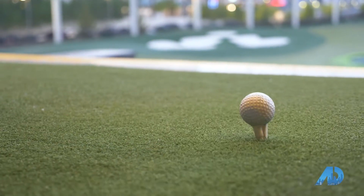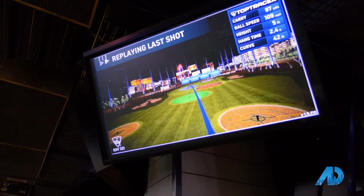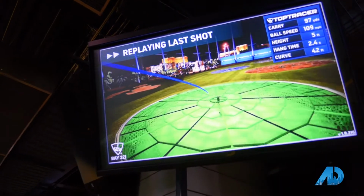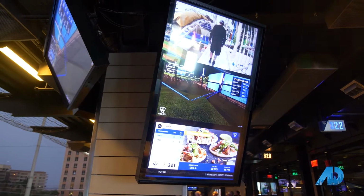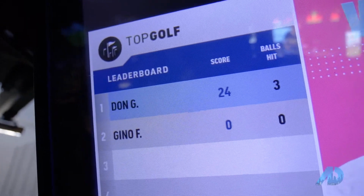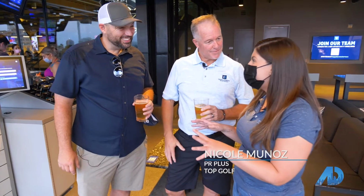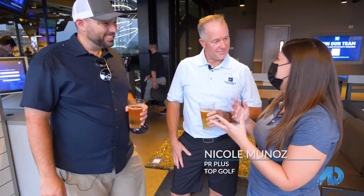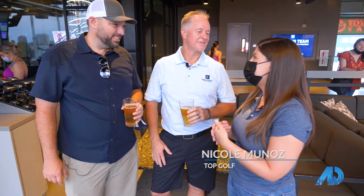And once it goes into a target, it reads it once again. And if you don't make it into a target, we also have Top Tracer technology. So that's basically what they use on the PGA Tour. It shows you the hang time, it can show you the speed, the spin, all of those details. But yeah, we've got plenty of games for every level. I would say if you're not too advanced, you can play Angry Birds or Jewel Jam, which is basically like you're playing Bejeweled. This is amazing.